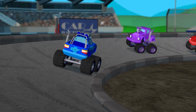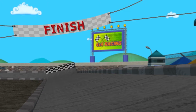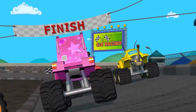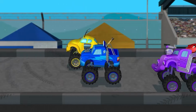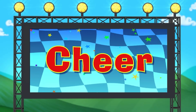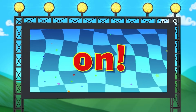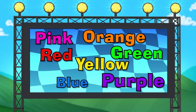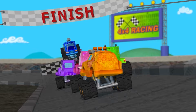Look at him showing off! Yay! They're almost at the finish line! Hold on to your hats, folks! This one's going down in the history books! As they cross the finish line, let's give these brilliant trucks a big cheer! Shout out their colors to let them know how awesome they are! Here we go!